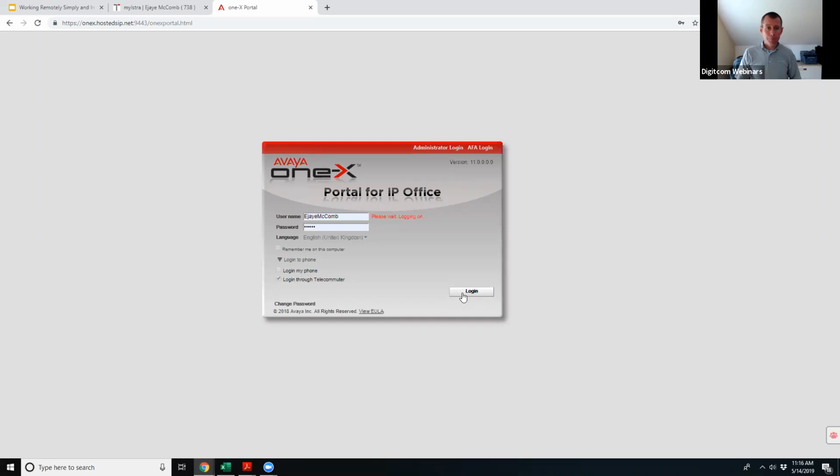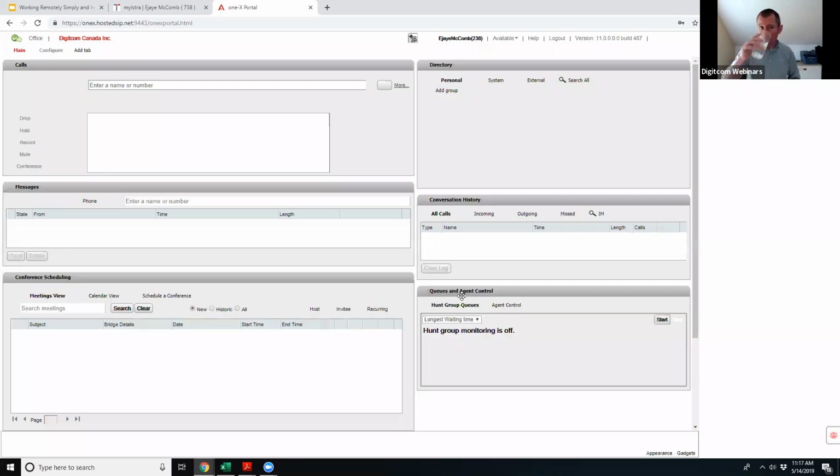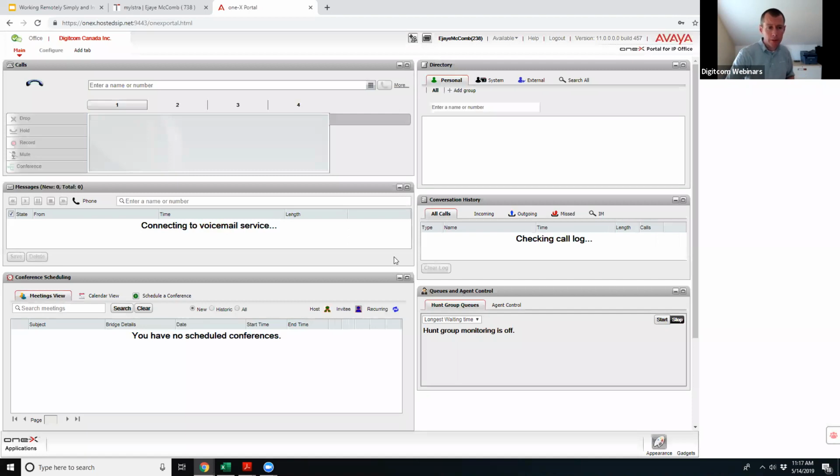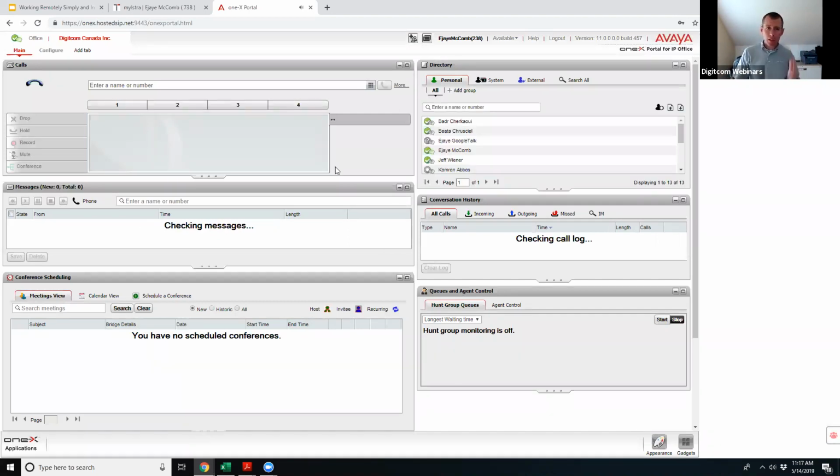Okay, so we've clicked login. It takes a second here to populate. This is Avaya's answer to the same idea, which is connecting people on the outside of their office to their phone without the use of a soft phone. So again, no soft phone here.